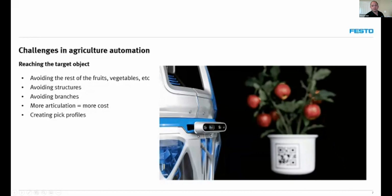Then even once you can see what you want to get, you have to actually go get it. And so avoiding various structures, and you can do that with a 6-axis robot as an example, but then you're adding a bunch of costs in because every axis is another point. And then you have to have pretty intelligent systems to be able to articulate around different things to be able to get to those things. Something we can obviously do, but it is complicated and potentially expensive.